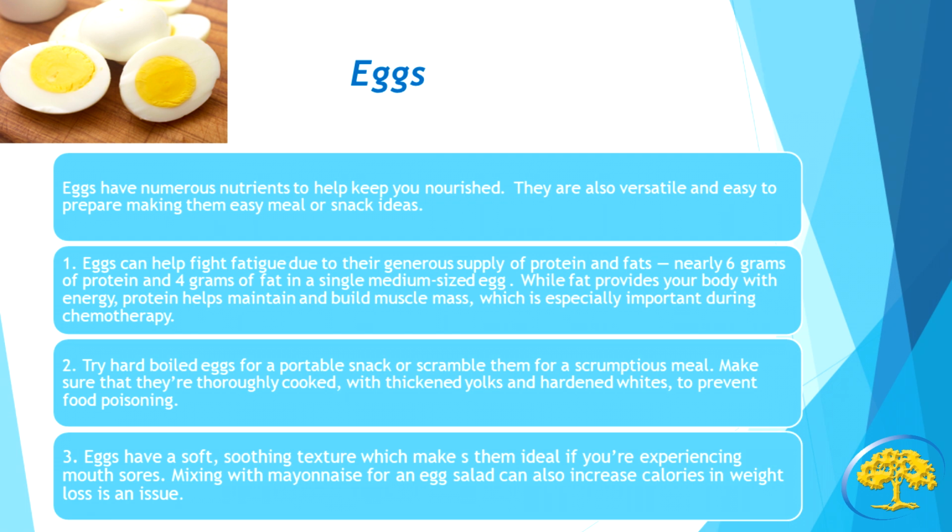Eggs are packed with protein. You could eat eggs for breakfast, lunch, or dinner. They have a good source of protein and fat. And this is important because it helps, like I said, with immunity, to help build muscle mass. Sometimes, during treatment, your muscles start having atrophy or breakdown, which is something we want to try to avoid.